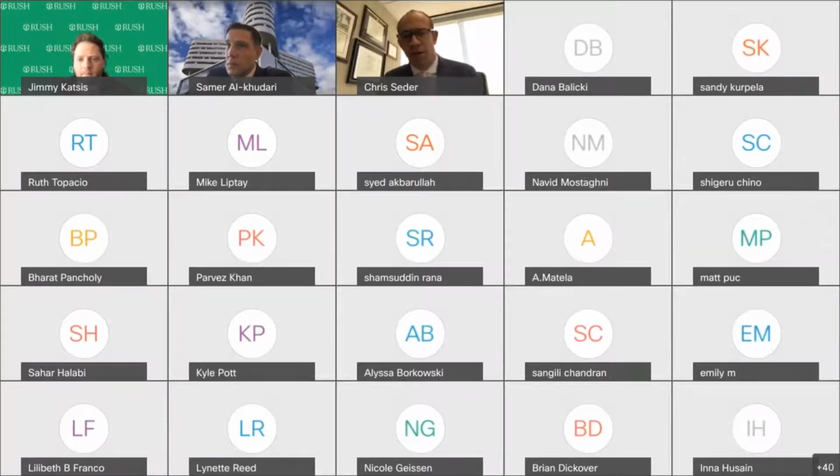And Dr. Katzis, do you recommend getting a PET scan before biopsy, or do you think that is helpful for these patients? PET scans are generally helpful in the workup of thoracic malignancies. They're not a bad thing to get. The question is how much will it change your management, and that varies significantly based off of the patient.